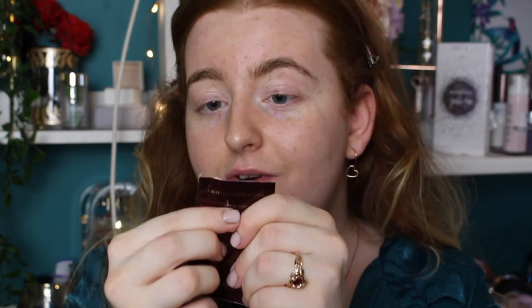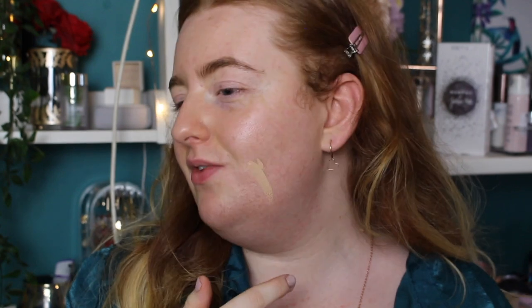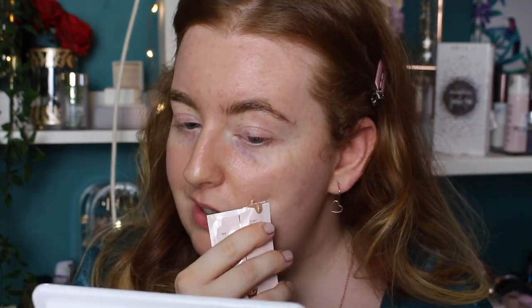All right, let's have a quick look. Oh gosh, I don't think that's gonna work for me. No, look at that difference to my neck. Okay, never mind. I do, however, have a little sample of the Wonder Glow by Charlotte Tilbury, so I'll just try this as my primer for today, and then I'll get an affordable foundation that I know and love and put that over top. And then we shall see how this works.